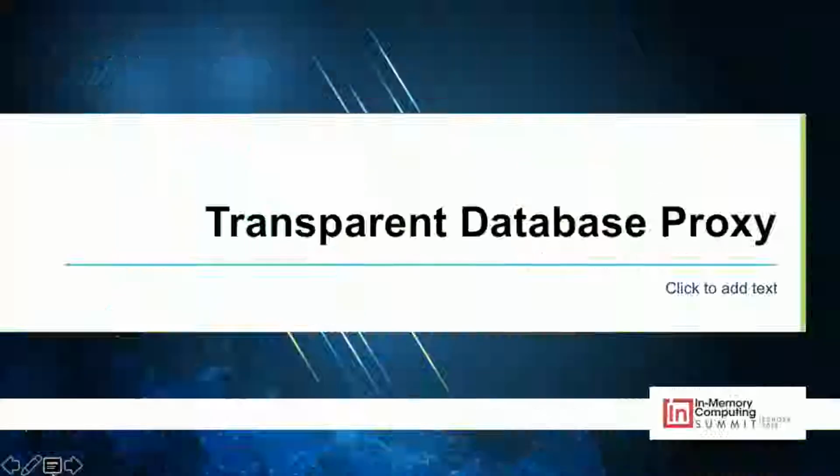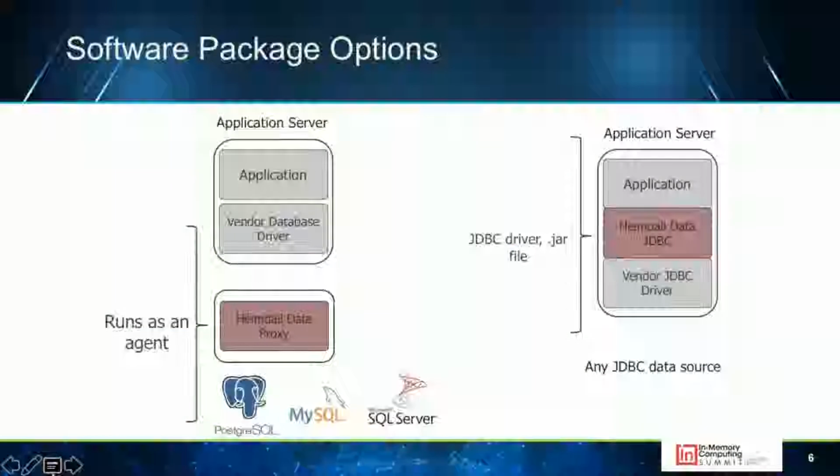Okay. So let's talk about what a transparent database proxy is. The way that it works is that it is transparent. It doesn't require code changes, because it may seem a bit fantastic for me to say that. This slide shows you. Heimdall has two software package options. The first one is a proxy. It runs as a sidecar process. It runs as an agent, either on the application server itself or as a separate proxy tier. It's just a sidecar process.